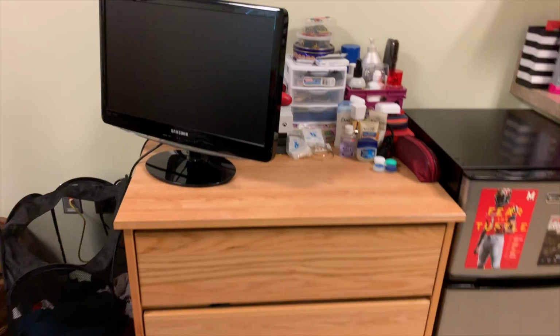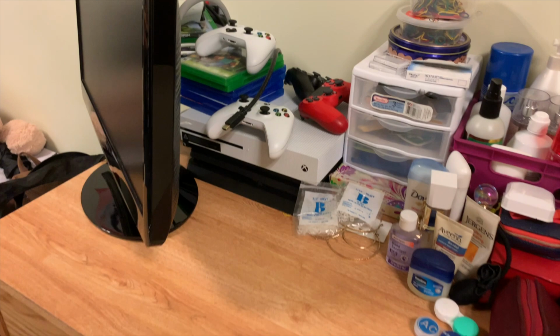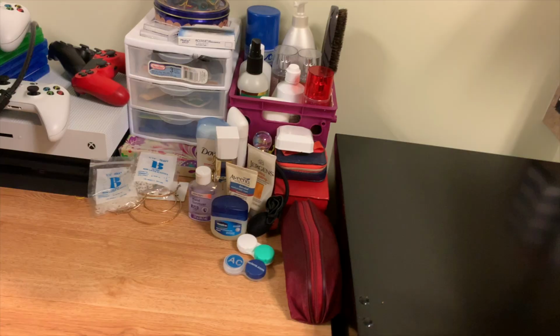Behind my TV, I have my game consoles. So I have the Xbox and PS4, and then some of my games and the controller. Over here, more hair accessory stuff, makeup bag, and so on.